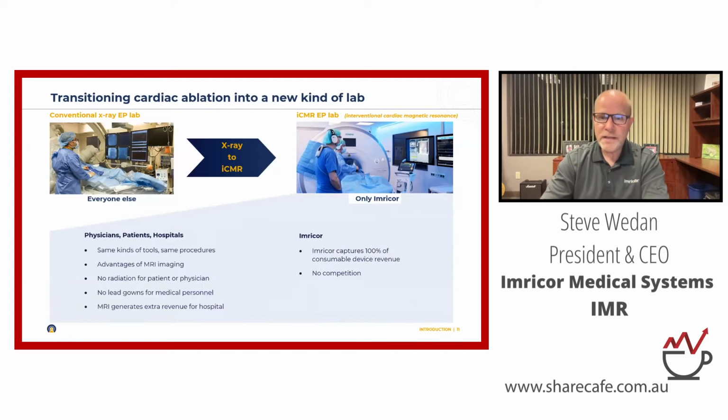It's just a new kind of lab with 21st century imaging capabilities intended to deliver faster, safer, more effective procedures with less expense. And so what we offer physicians, patients, and hospitals are the same kinds of tools and the same procedures that they already do, but with the advantages of MRI imaging. And also MRI is a radiation-free imaging modality. So there's no radiation for the patient, there's no radiation for the physician, no radiation for nurses or other medical personnel that are in the room.